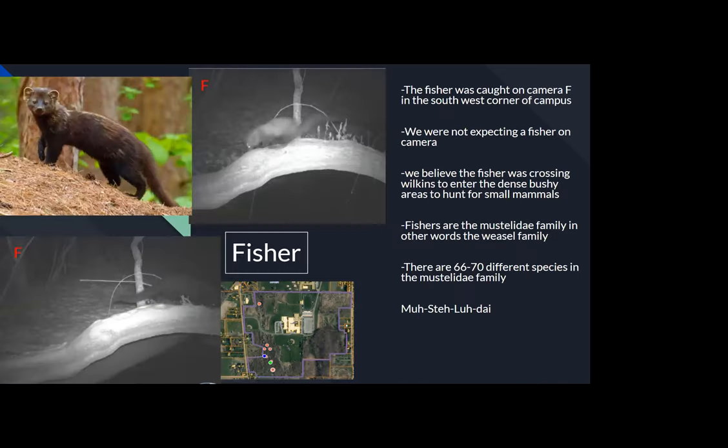squirrels. So now we have a fisher, another animal we were not expecting to get. This is a better picture of him. That's not one of ours. So same thing with him. He was crossing Wilkins Creek. We got hardwoods over here on a different property that's not ours, but we believe that they are coming across into the school campus because it is overgrown in some areas. So it holds many different species of small animals that they like to feed on.